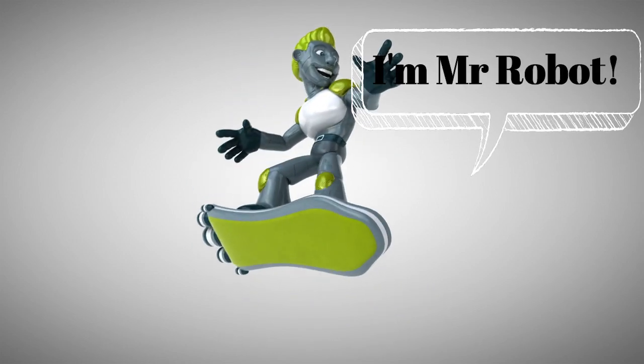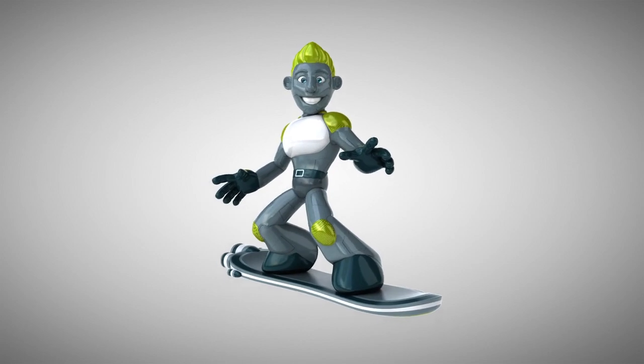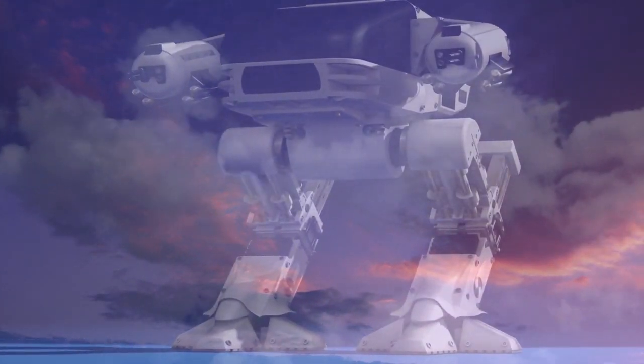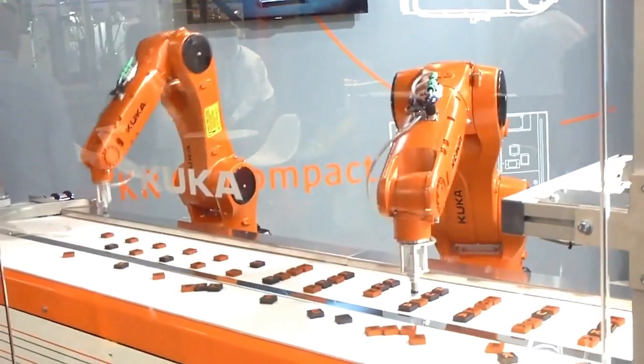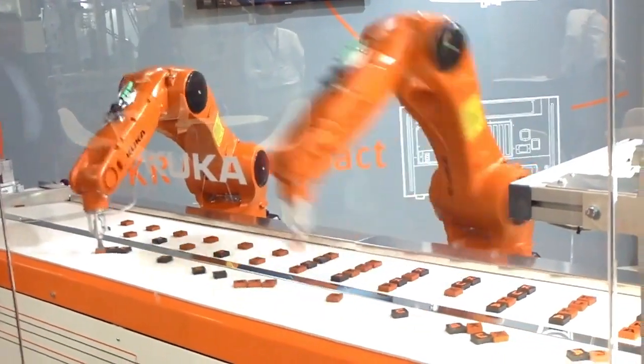Everyone, I'm Mr. Robot. Have you seen my friends around you? In the food court, you can see my friend helping to collect the dirty dishes and also deliver food to your table, or even to the hotel room. Today, I'm going to share with you the experience of buying lunch and coffee from a machine. Come, join me!